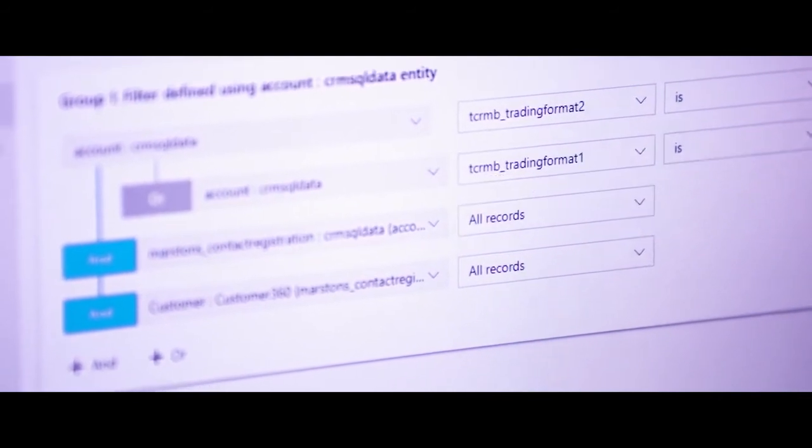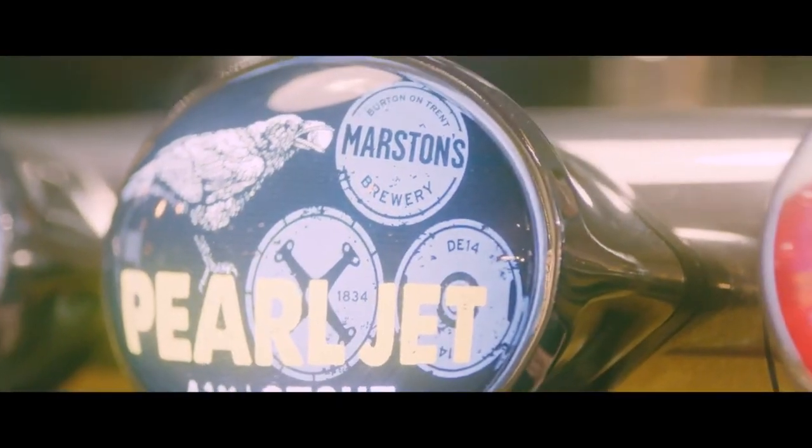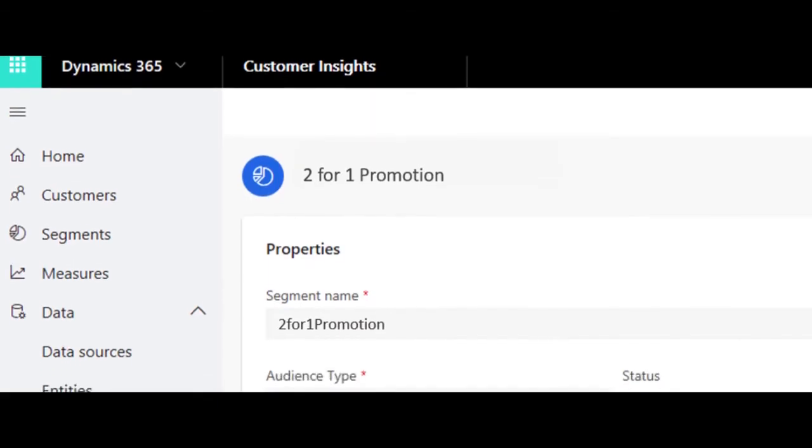What Customer Insights is giving us is that knowledge of the consumer, the people who actually go into the pub, buy beer, order food. It has really been revolutionary within Marston's, and it has allowed us to do things we just couldn't do before.